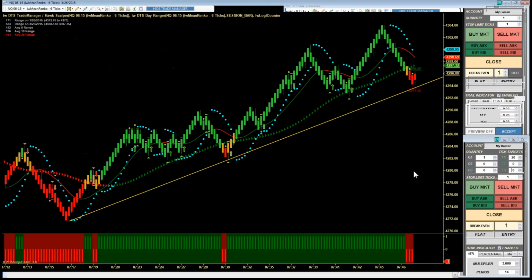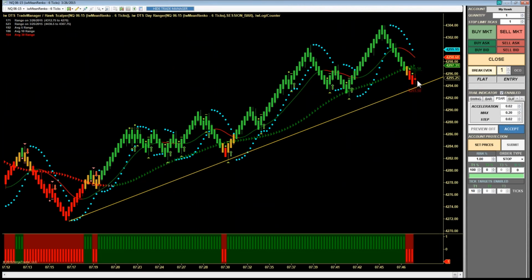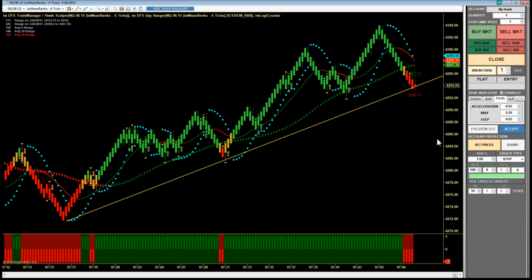All right, here we're getting a possible red bar buy signal in the hawk. We know that there tend to be only 2 red bar buys within a trend. Oh, don't have it just yet.